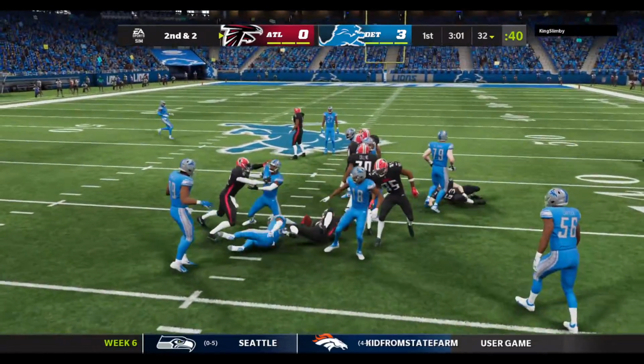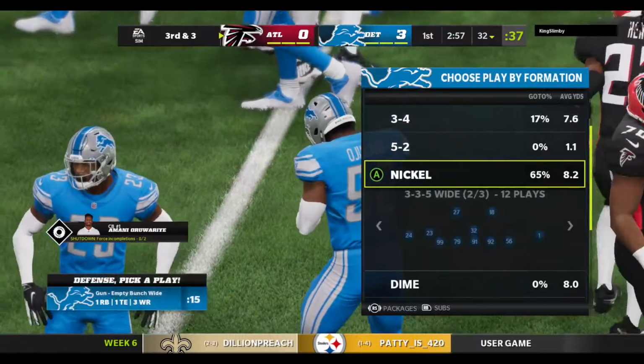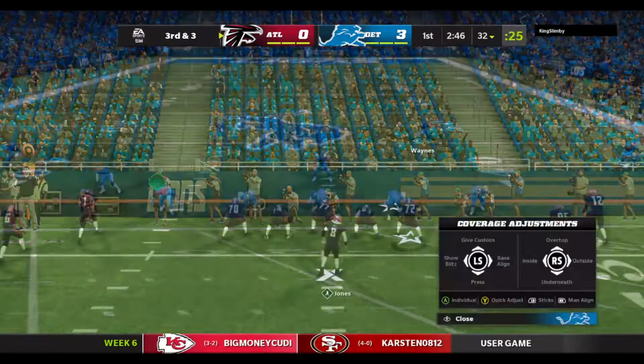Henry again on second down, and he is met in his tracks behind the line of scrimmage. He'll lose a yard on the play, so now they need 3 yards on third down.